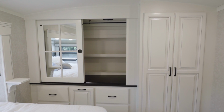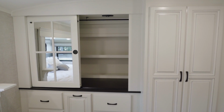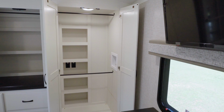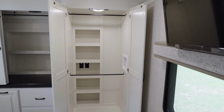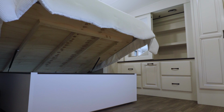We have a big hanging closet back here with a shoe rack in the back, some drawer storage down low, and on the right side of the closet, we're prepped for a washer dryer. You could do a combo unit or a stackable in here, or you could just use it for extra space for storage.